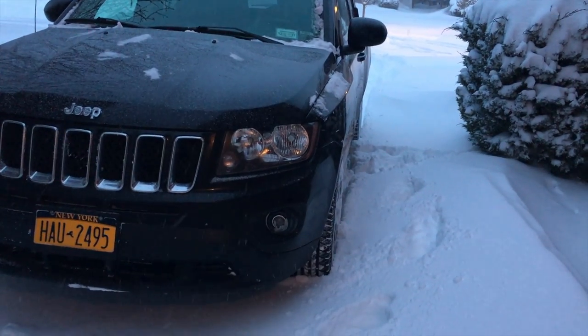This is a 2014 Jeep Compass. It does have the four-wheel drive switch that you can switch it into four-wheel drive. It's a front-wheel drive bias car, but you can switch it into four-wheel drive. I'm not fully sure how this car's four-wheel drive system works, if it's four-wheel drive all the time, or if it modulates or switches back, or if it just figures out which wheel needs more traction. But either way, it works pretty well. But let's get to the meat of the video.